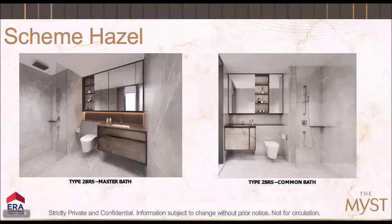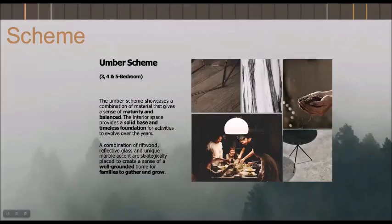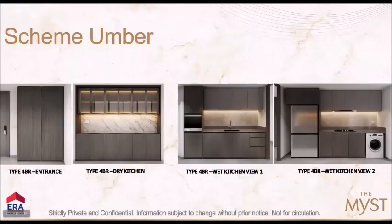So, the bathroom. This is the master bath. Common bath and master bath have different color tones. The 3, 4, and 5 bedroom, we call it the umber scheme. Yeah, this is more for family and the mature. The more mature, balanced age. More warm and yes, mature. Correct. Wow, nice, you see.